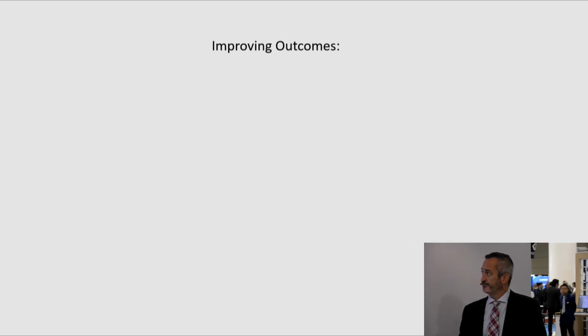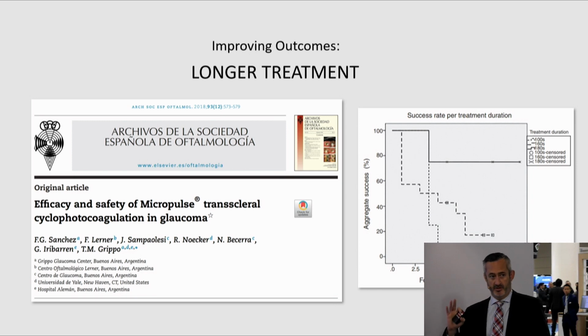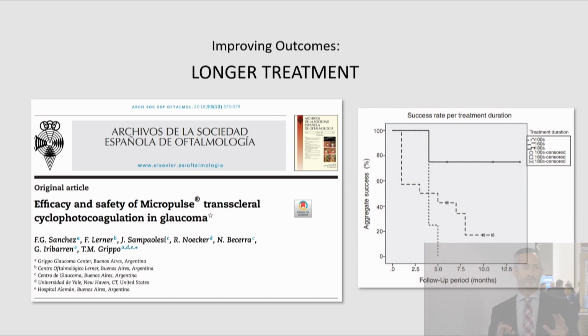The next thing, time, the treatment time. And again, understand your outcomes. If you are getting suboptimal outcomes, you need to be treating more. It may be some just tiny differences in what the clinician's doing. But Sanchez et al., this is Tomas Grippo's group, showed basically, you know, they went from 100 seconds of treatment to 160 seconds to 180.